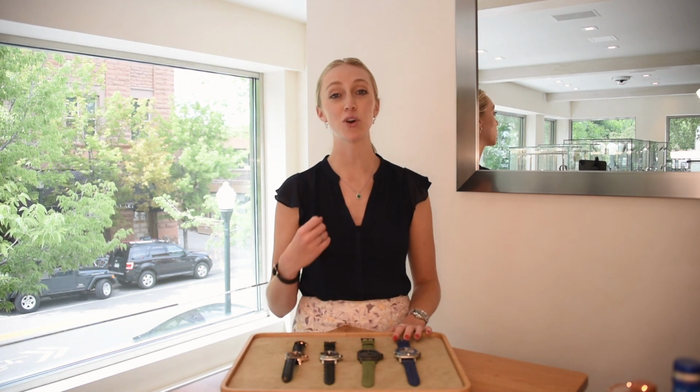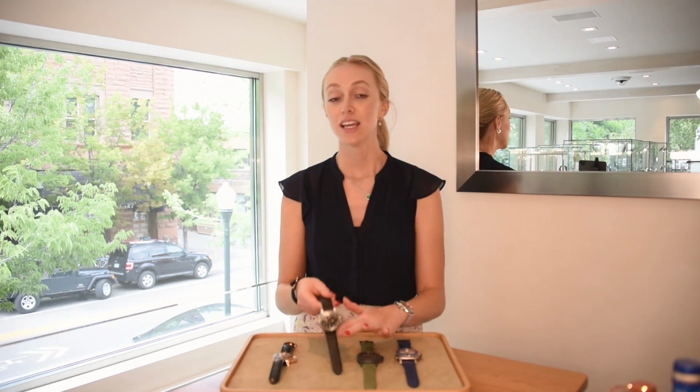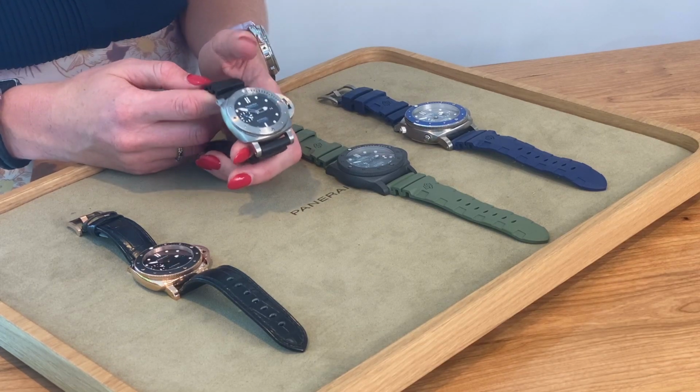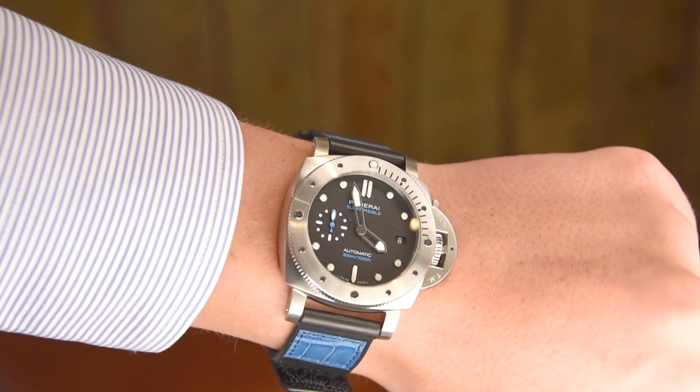Now we're going to give you a close-up look at the Panerai submersible and really what makes it stand apart from the rest of Panerai's collections. The PAM 973 is one of Panerai's most classic examples of their submersible. This watch is a 42 millimeter case size done in stainless steel.